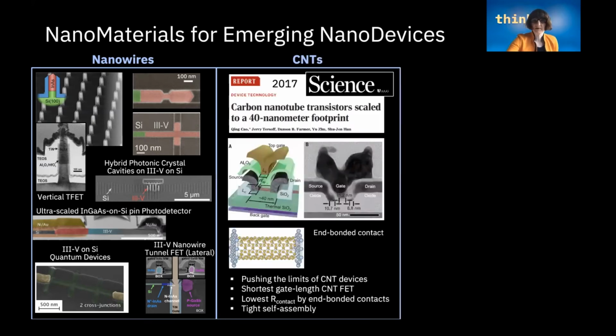If you look at carbon nanotubes, we have been pushing the limits of this device technology for MOSFETs. The shortest gate length carbon nanotube MOSFETs were 9 nanometer, which we've demonstrated without showing any short channel effects. Contact resistances have been reduced by using end-bonded contacts, where the metal atom is directly covalently bonded to the carbon atom in the carbon nanotube.